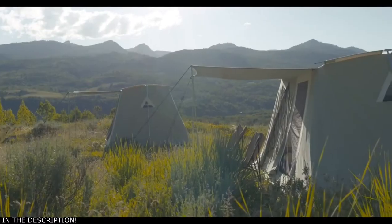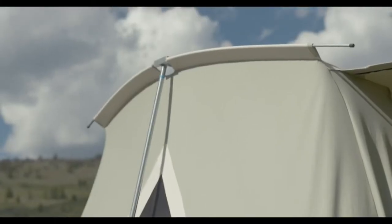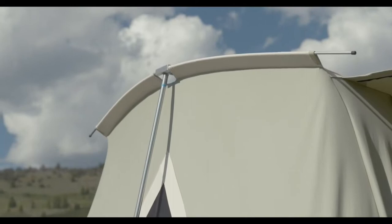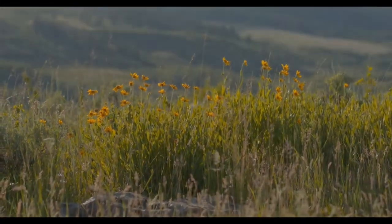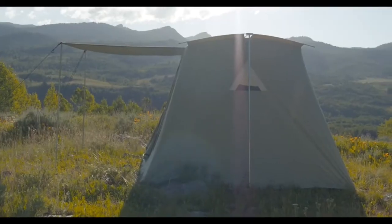The Highline series features the original spring bar tent design, which has remained virtually unchanged for over 50 years. And that means two things: easy one-person setup and legendary performance in harsh wind and weather.